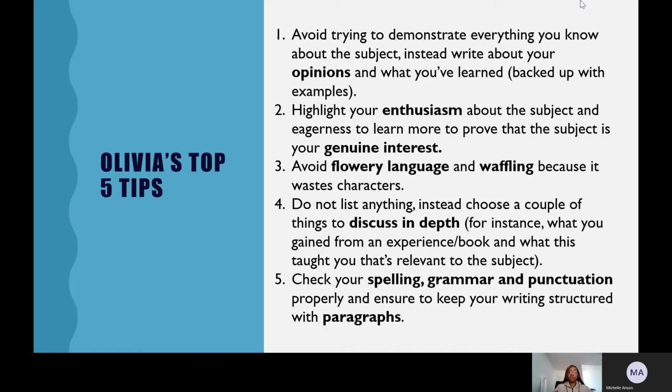My top tip number 3 would be avoid flowery language and waffling because it wastes characters, especially since the personal statement is not that long when you've actually written it and it's only about a page. So I feel like having a lot of flowery language or trying to sound overly intelligent or overly smart and using loads of big words to impress somebody just takes up a lot of characters and doesn't really give us much in terms of value of what you're saying.